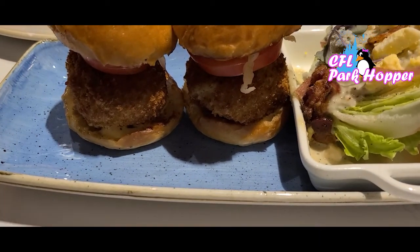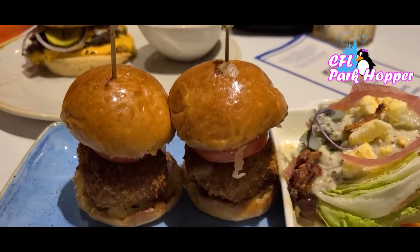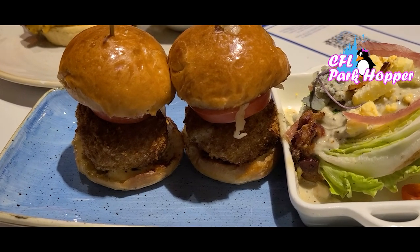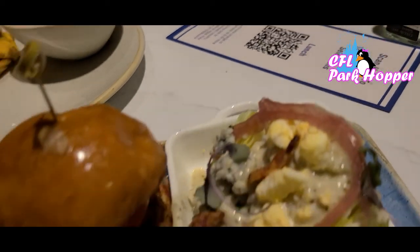You could also get fries with these, like Parmesan waffle fries as well. But they had many great sandwiches on this lunch menu. I apologize, I can't show you the menu. You have to use the QR code and put it on your phone.